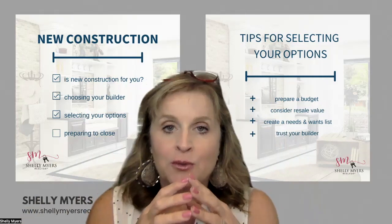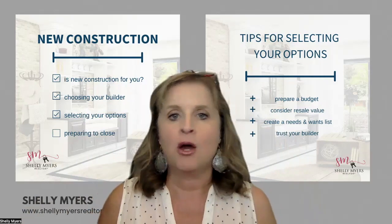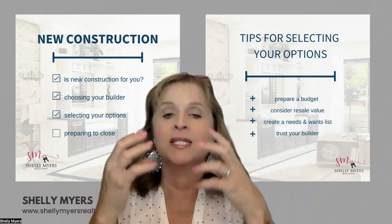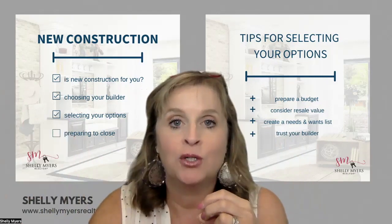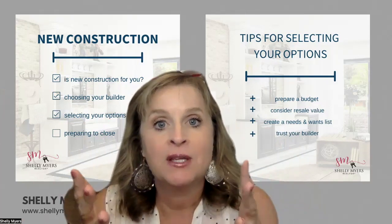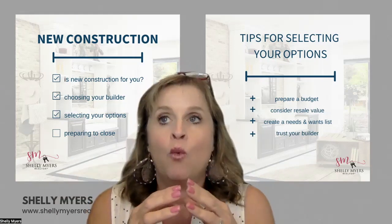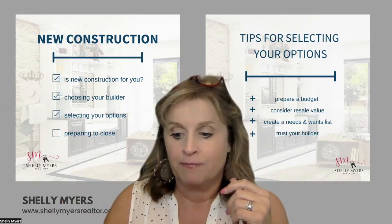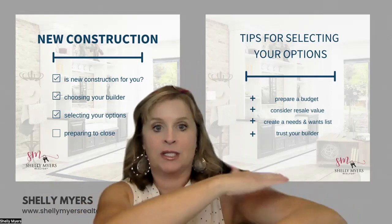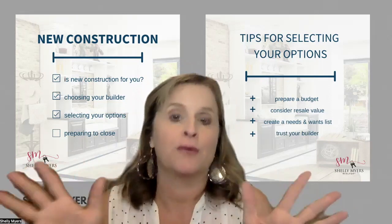Consider the resale value. There are times when we totally love a certain feature in a home and we're like, oh my gosh, I totally want to have that in my next house. Consider what that's going to do for the resale of your property. One thing I'm thinking of specifically, going back to when my parents were making some updates to their house, was they wanted to add one of those walk-in tubs, where you can sit down in it and it comes up to here. You see the ads for it. They wanted to add one to their primary bathroom.